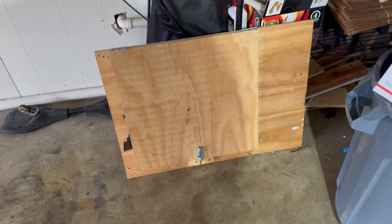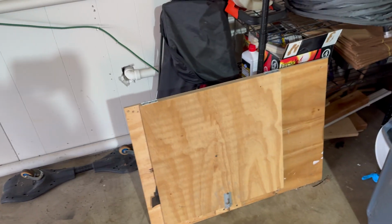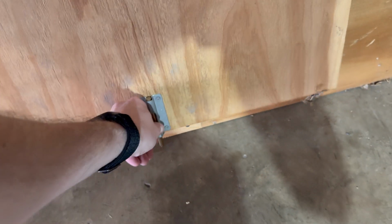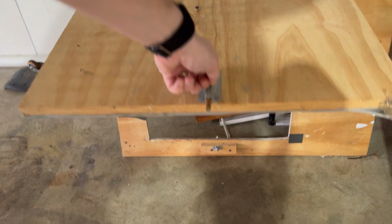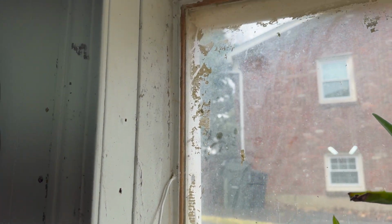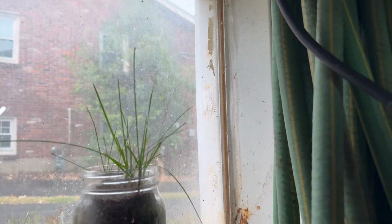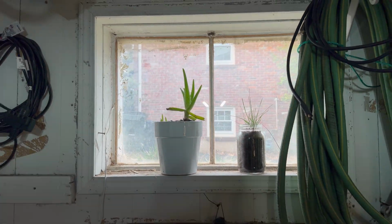This is what I've used in the past for my fan window. I'll put up that whole board, and then most of the time this little trap door will be open, and that is where the fan will sit to exhaust from the window. It's gonna be annoying to get this window out because I caulked the whole thing closed, and I'm gonna have to get rid of that to pull out that window.